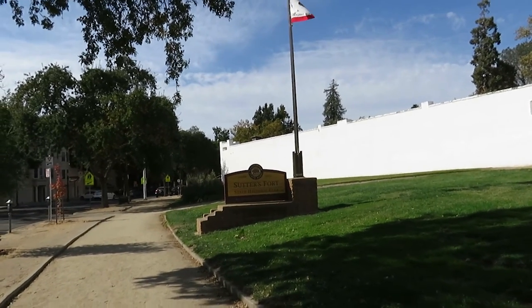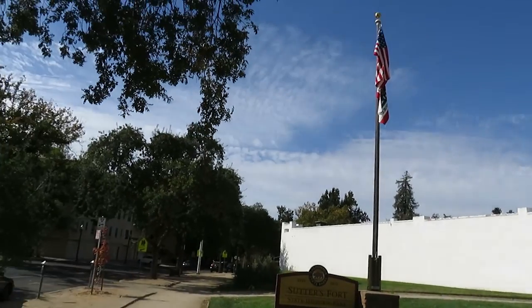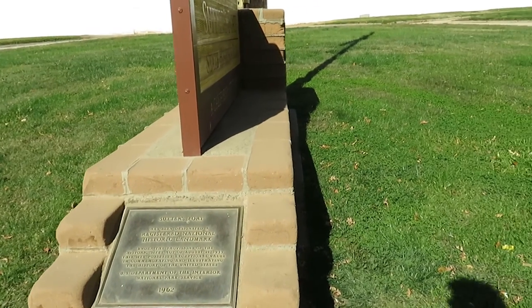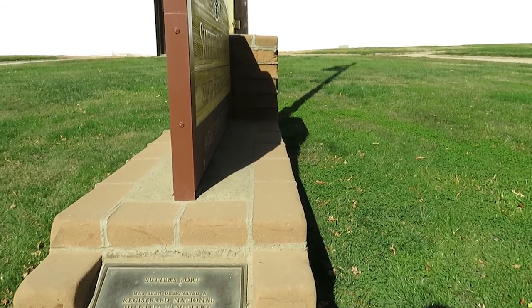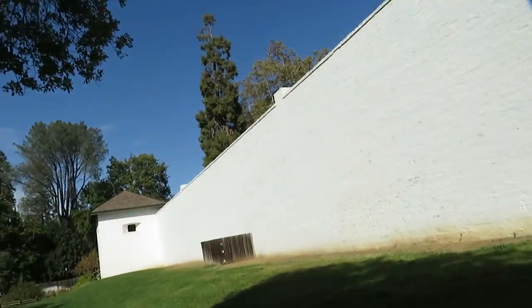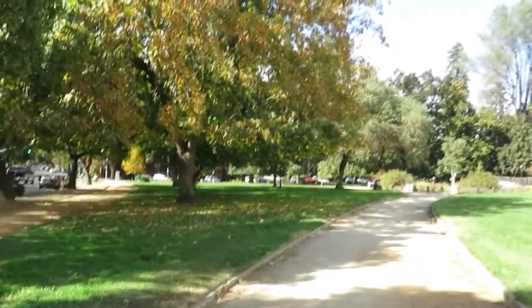Hey folks, I'm at the other side of the park. There's a fort from 1839 to 1850, Sutter's Fort historic park. Here's the other side of it. On the slab over here, Sutter Fort has been dedicated as a landmark under the direction of the Historic Sites Act of August 21st, 1935. So here it is, the other side of it. Nice little peaceful area of the park. We're going to explore more of it. Parking, you've got meters, but on Sunday don't worry about it.